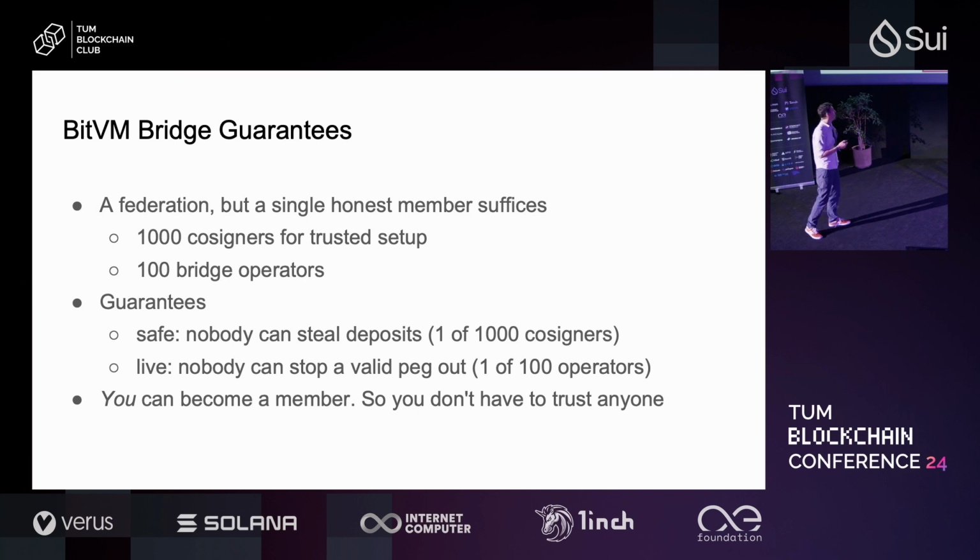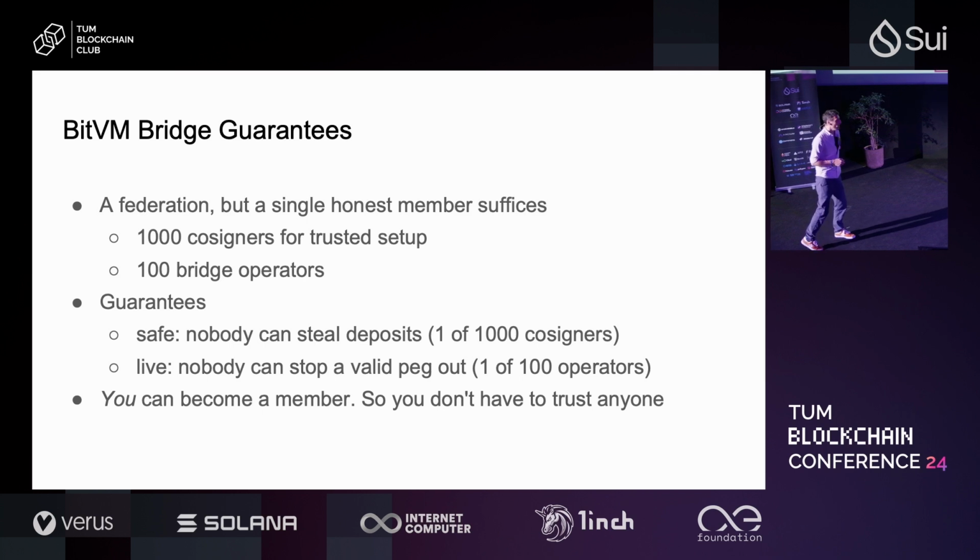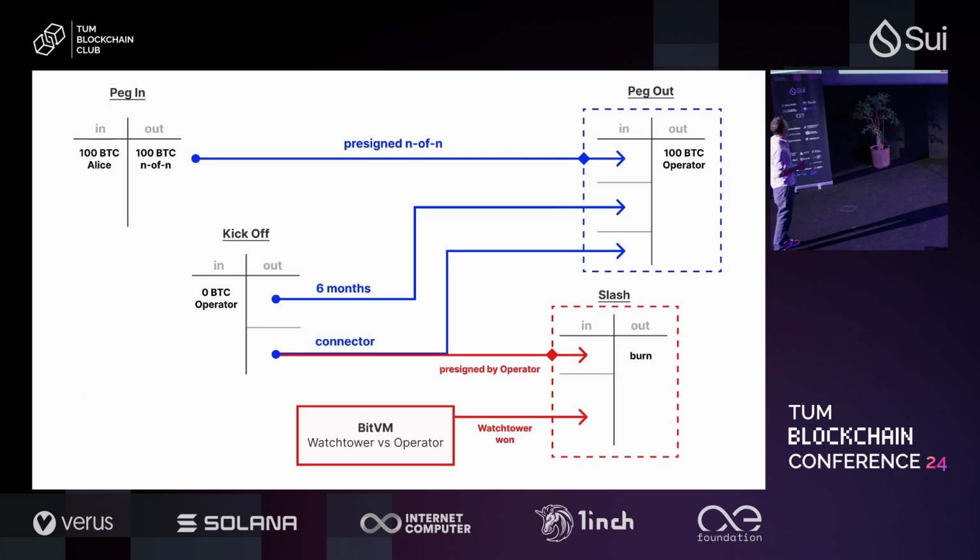Here is a rough overview of the transaction graph, in particular how the bridge works. It's simplified, but it roughly shows how it works. We start here. Alice pegs in 100 BTC, and she pre-signs this peg-in. The committee, the N-of-N, the 1,000 people that I mentioned, pre-sign this peg-out transaction. And this peg-out transaction just gives the 100 BTC to the operator. This is a simplification, and for now we will just keep it like that. I will show in a later slide how to get rid of that constraint. But the rough idea is we have that pre-signed peg-out transaction which commits to these two outputs.